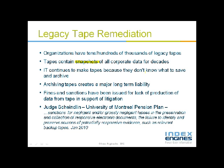So don't sell these short. You need to consider them in your records management strategies. You have stockpiles of these tapes, but IT is continuing to make these tapes. And the point is, as IT makes the tapes, there's a point where they need to make a decision about what to keep and what not to keep.